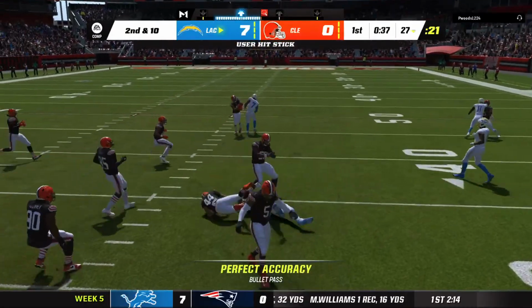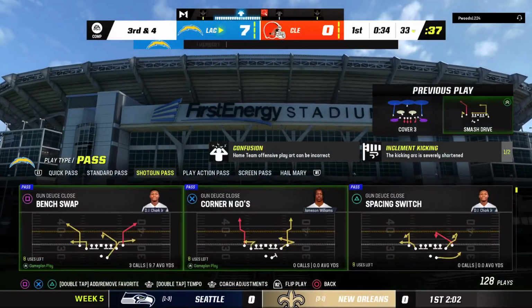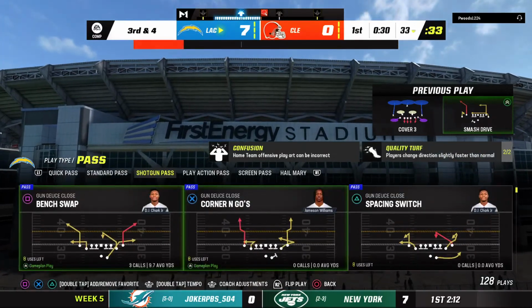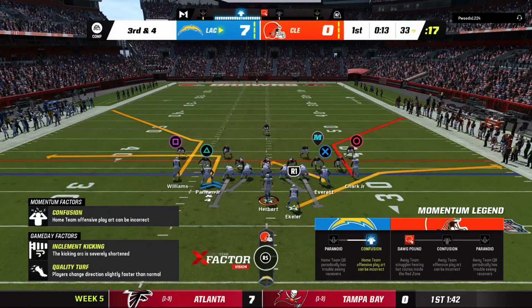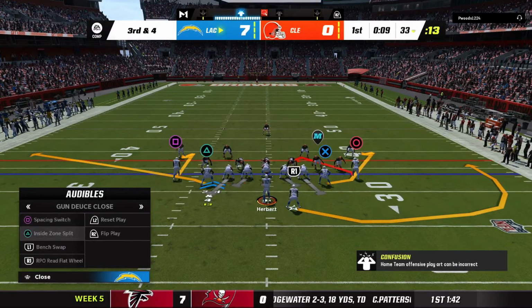Herbert. It's a short one here, complete to his tight end. They get 6. That'll leave them with 3rd and 4. That's a staple of this offense. Drag route to the tight end. Yeah, he's unable to use his size to break off much more yardage after the catch, but still an effective gain nonetheless.